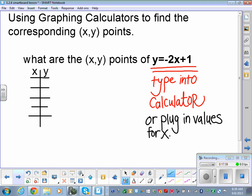How many of you hate when you're asked to make an XY chart given a function? You have to plug in a bunch of values for x, right? Some of us hate doing that. You plug in -2, you calculate it and get your y value. You plug in 0, then you get your y value. You plug in +1, you get your y value. It takes forever. Your graphing calculators will do it for you. So I'm going to teach you how to do that now.